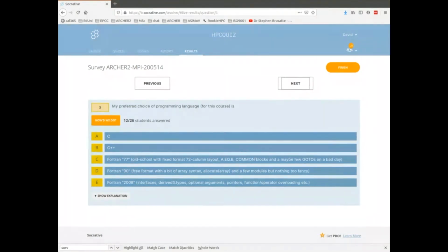So the course is effectively language neutral between C and Fortran. But it is useful to know if people are Fortran programmers, kind of really old school. I fit into the category. I'm not really a C++ programmer. I'm a C and Fortran programmer, and I would class myself as a Fortran programmer of class D. You know, a bit of array syntax, allocates, and a few modules, nothing too fancy.